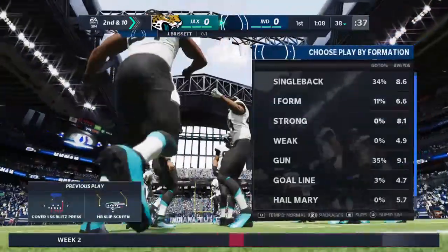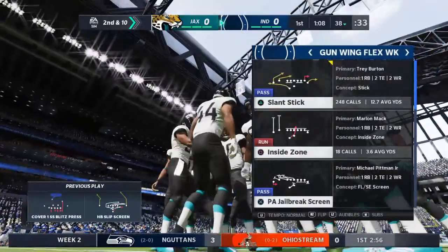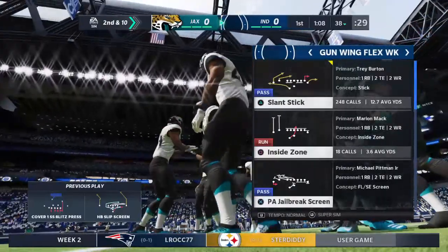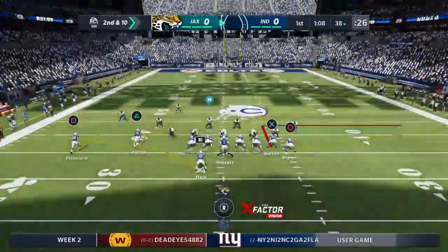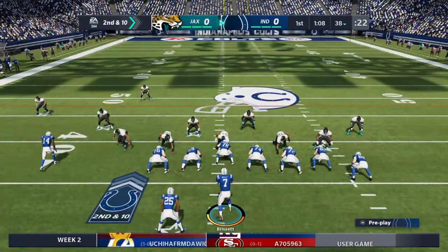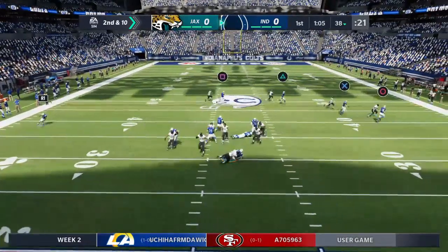And this throw a bit late as he couldn't reach back for it. It's now 2nd and 10. They work again from the 38 on 2nd and 10. Out of the gun, Brissett.